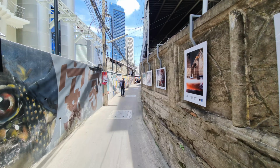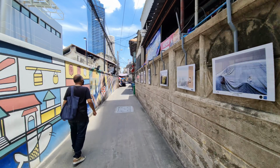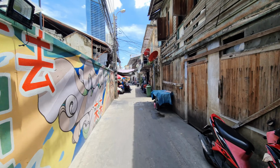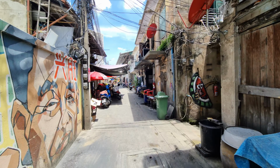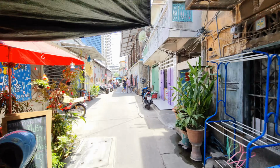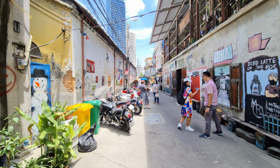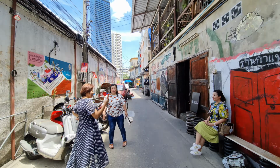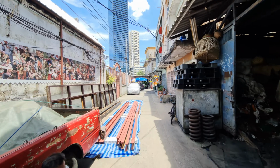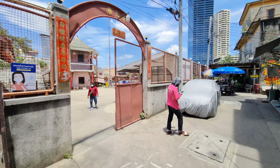This little alleyway is very popular for the paintings, and they always use it as a kind of art gallery almost. See, this is a very famous place for local tourists. It's a nice Chinese temple here.